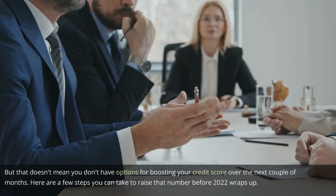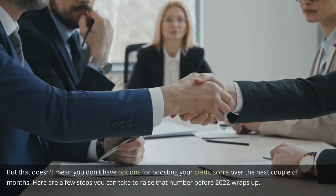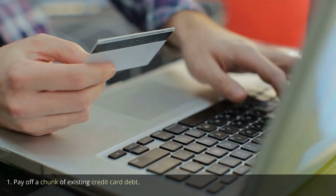But that doesn't mean you don't have options for boosting your credit score over the next couple of months. Here are a few steps you can take to raise that number before 2022 wraps up. 1. Pay off a chunk of existing credit card debt.